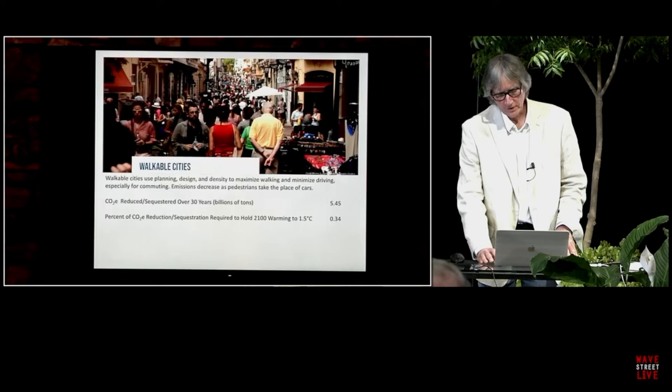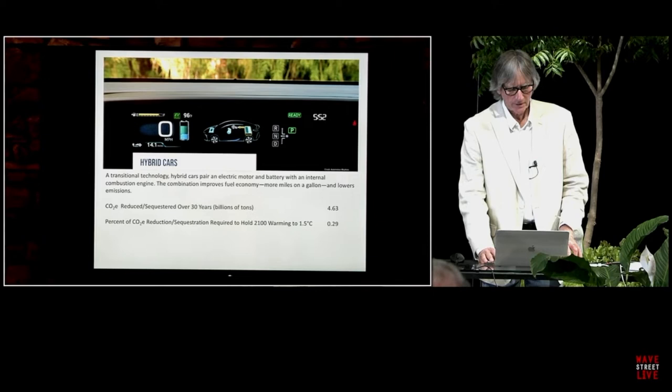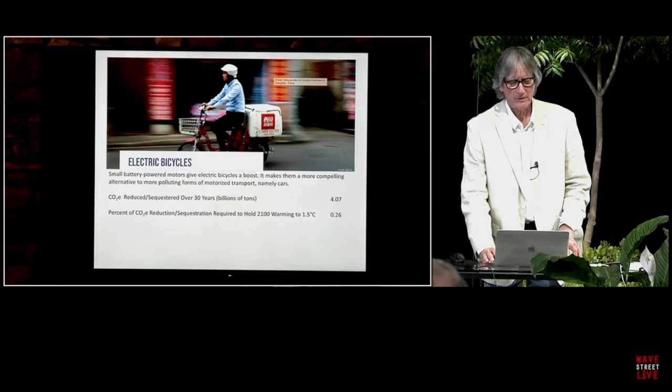Walkable cities, again, the idea is to try to induce people to not use their cars, but rather walk. Hybrid cars are an important thing, not quite as good as electric vehicles, but certainly part of the solution. Electric bicycles, a lot of fun, by the way. If you ever tried an electric bicycle, they're a lot of fun. And they're on the rise. I'm seeing them more and more around. So electric bicycles are a good thing.